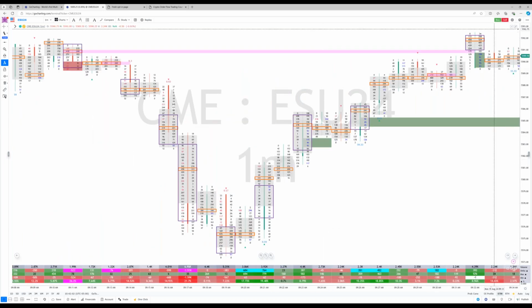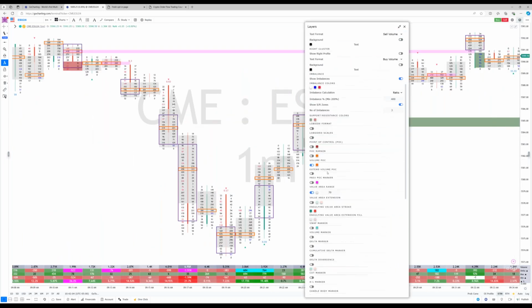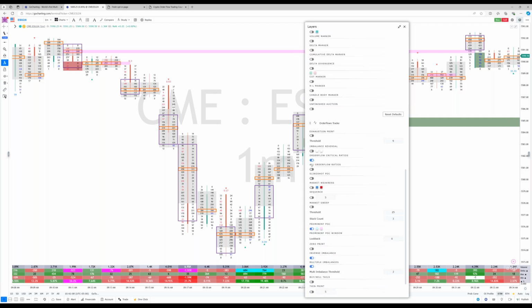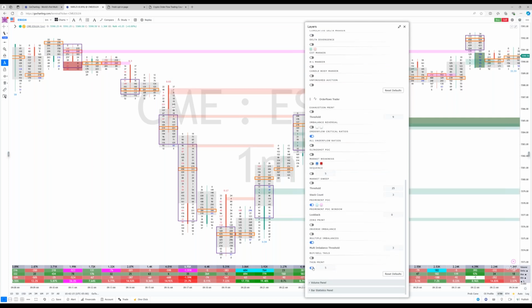But just really quick, what I like to use: I like to use value area. If you want to jot these down: critical ratios, prominent point of controls, thin prints, multiple imbalances. I also keep stacked imbalances up. But the beauty is with GoCharting, you can share templates.